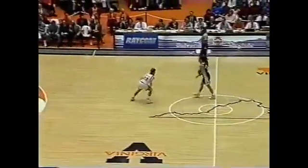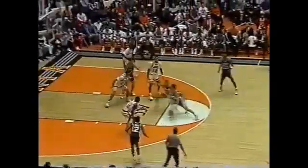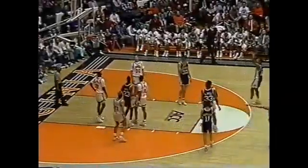Let's see if Duke does here offensively. It has gone to Leitner about 5 straight times down the floor. This time, Thomas Hill to Grant Hill. And he's fouled by Kenny Turner.